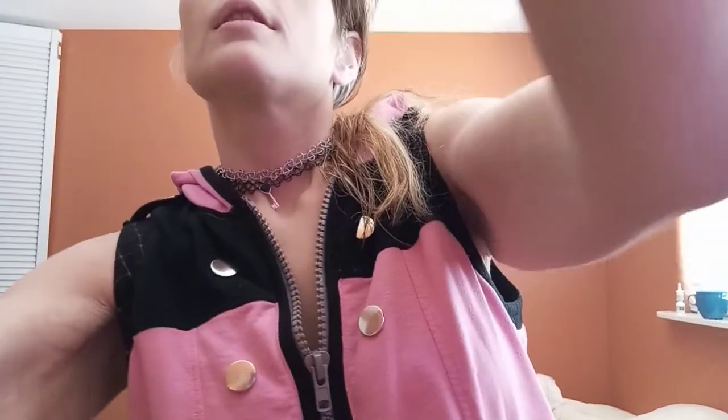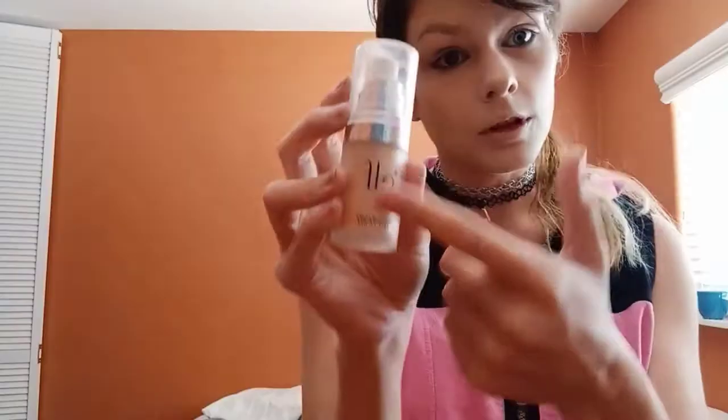You make sure it's completely smoothed out. Alright. Foundation done. Now I go with primer next. I really like to use e.l.f. My favorite kind of e.l.f. is the orange illuminating. Because I tend to be pale, I need a little bit of color.